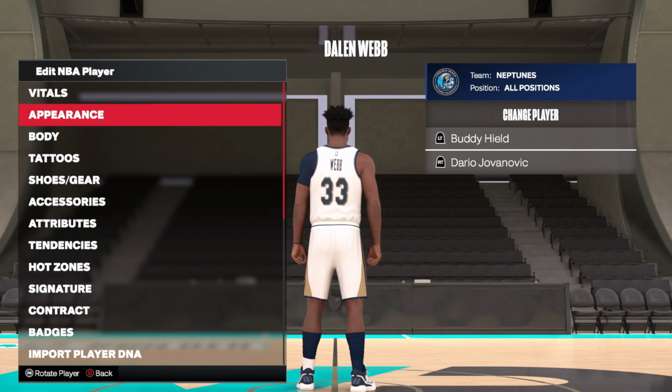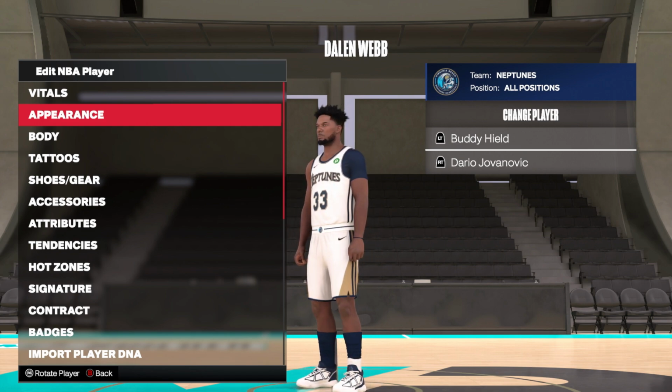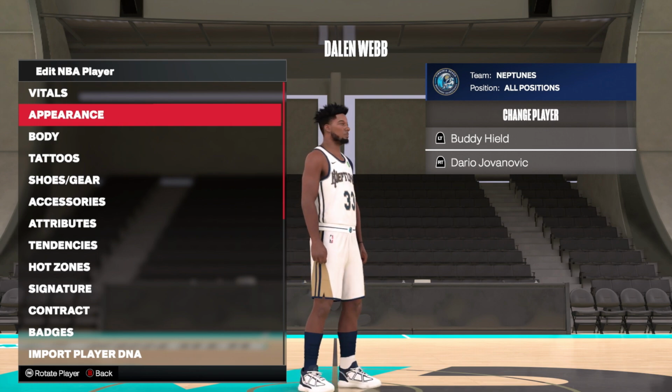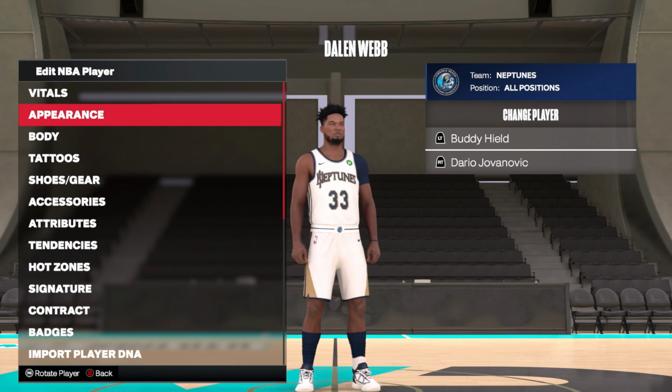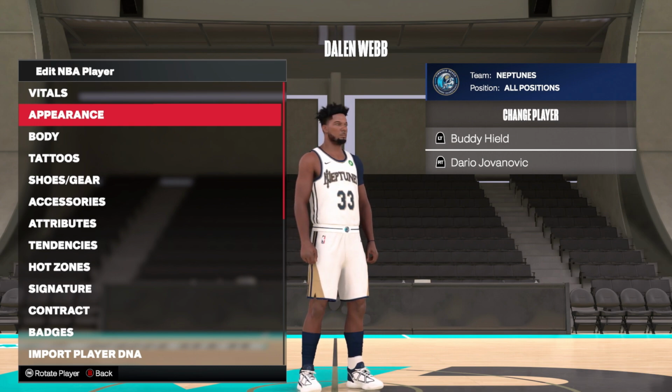But let me know if you guys want to see anything else adjusted for him. But I don't like changing players that much. So it's going to be hard to convince me. But if there's a good reason for it, then I might do it. But for now, this is the new Dalen Webb. He got a haircut. He grew out a beard. And he got a nose job.